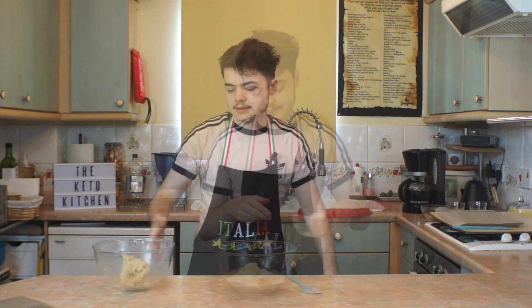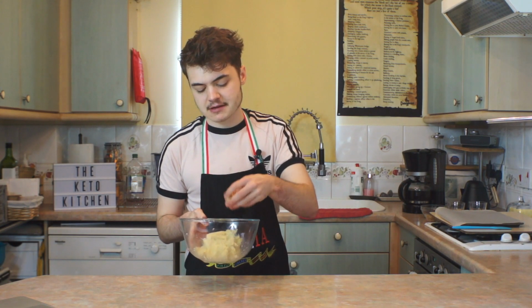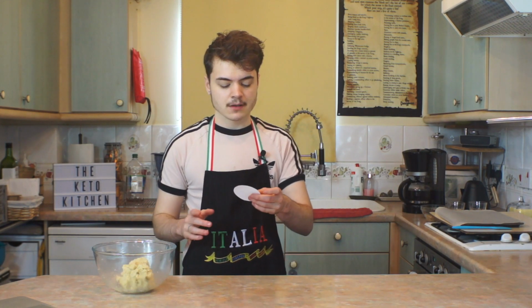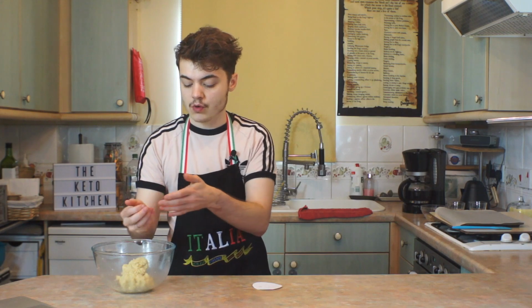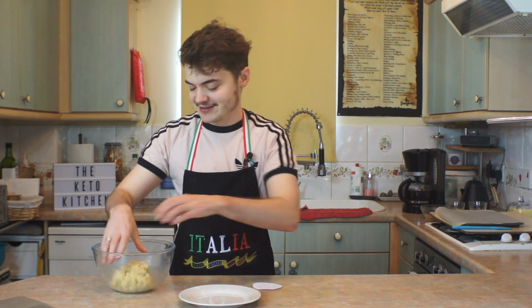So now that I'm happy that my dough is nice and well combined, it's very moist and sticky like it should be. Initially I was going to roll it, but I think it's too sticky and it'll be a pain. So what I'm going to do is, for my dome tartlets, I've cut this template of the size of them. So I thought maybe I could split this into 8 chunks.